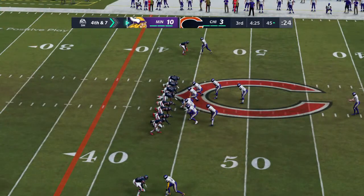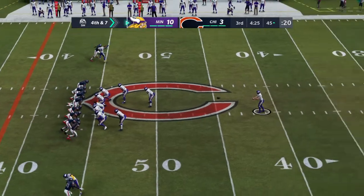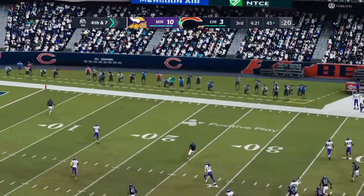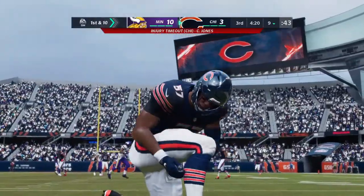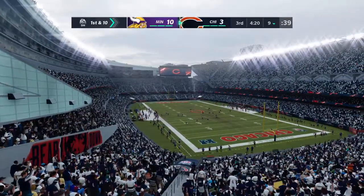Here's Britton Colquitt now, as he should be able to pin him back deep here with his first punt. That one sails out of bounds. The side judge will walk it off, and he says it went out of bounds at the 9-yard line. Nice punt.